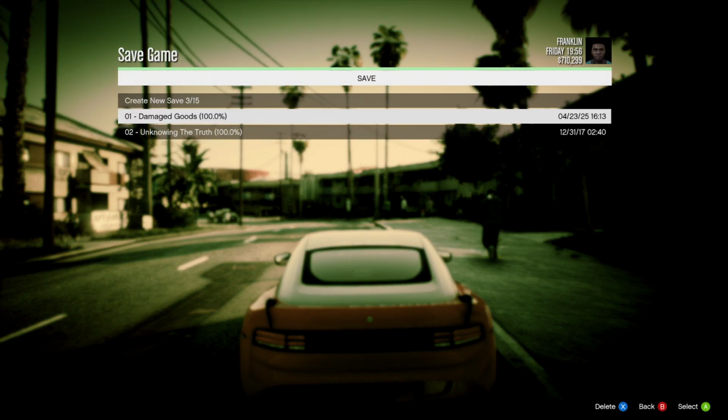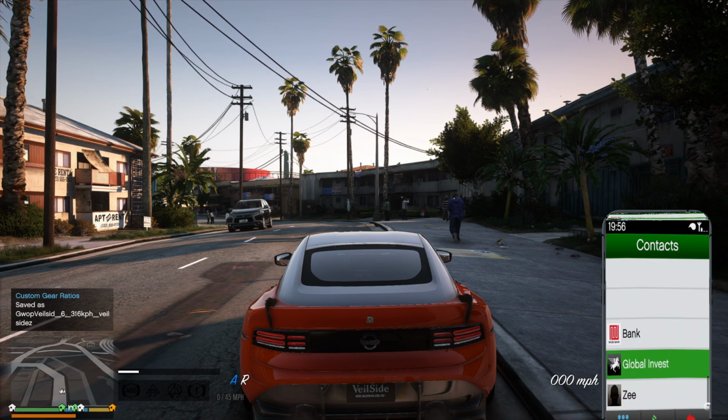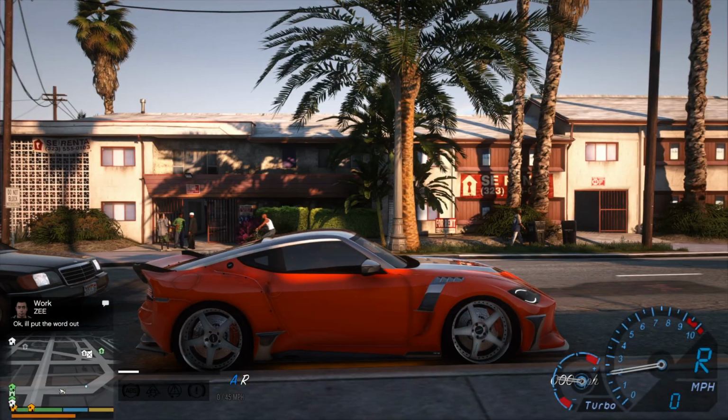Alright, now let's save the game and let's get to work. Yeah, we might skip to nighttime so we can get some nighttime action in this thing.